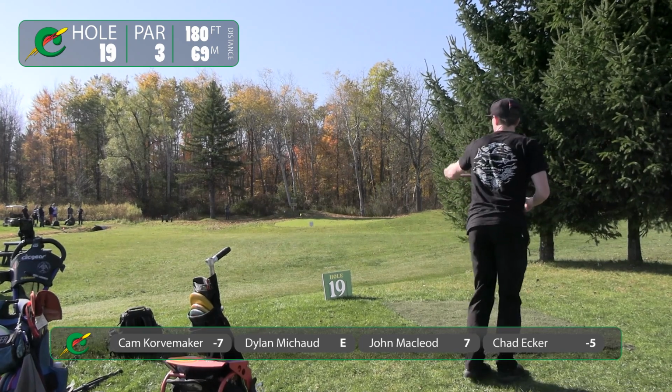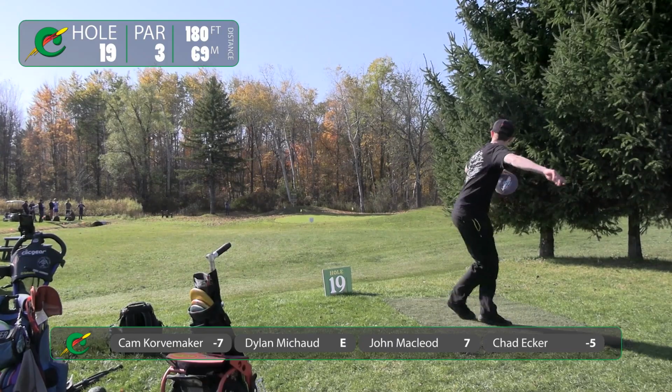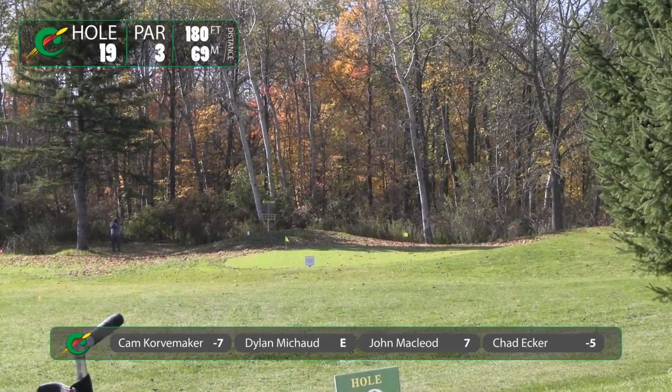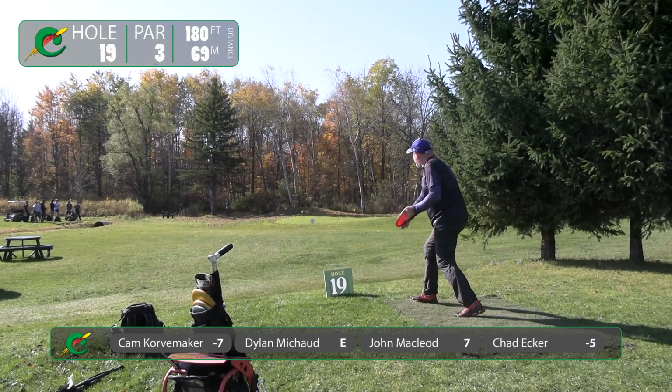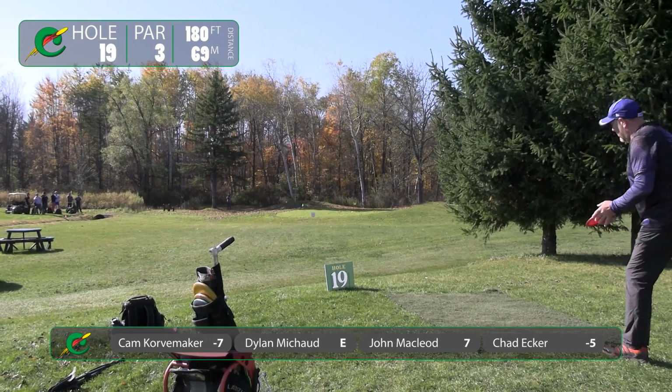I think this is the play. Throw a disc at that tree on the left with the forehand or a lefty backhand, and just let it play away from the green. Never worrying about OB, never worrying about skipping over the hill. Just play it in nicely. Yeah, that's the smart play for sure.